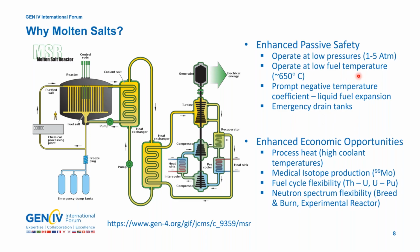Looking at the passive safety aspect, molten salt reactors can operate at low pressures, typically 1 to 5 atmospheres. So you don't need as much of a pressure containment system as you are required to have for light water reactors. They also operate at low fuel temperatures. When you use a solid fuel, you have very large temperature gradients, because from the very center of your solid fuel all the way out to your cladding and coolant, there's a huge temperature gradient that forms. But with molten salts, you have a very low fuel temperature because the fuel and your coolant are at the same temperature.